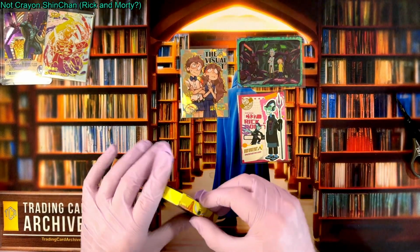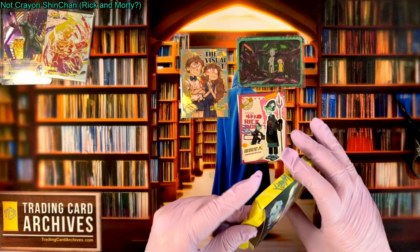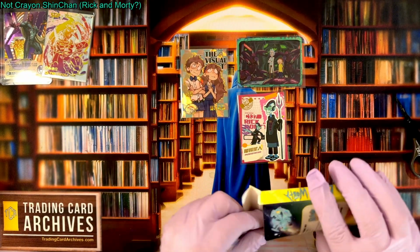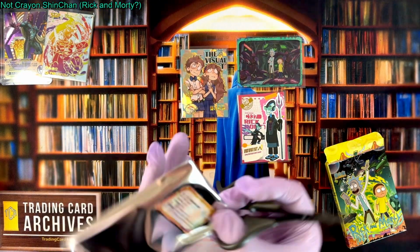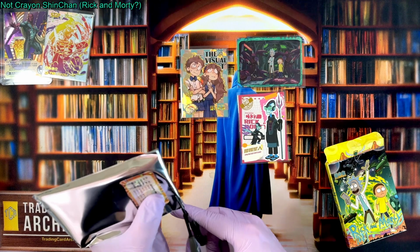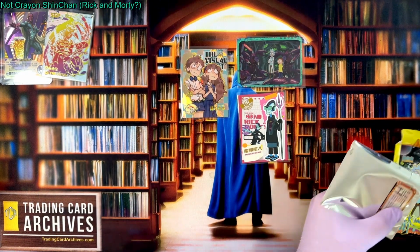All right, we'll go ahead and open the next one then. See what we get. Hopefully we don't get a dupe. Man, that would be really sad, huh? You only have 3 cards to open and one of them is a dupe. That's not cool. Let's see.